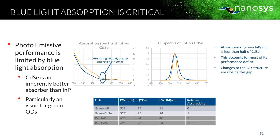Still, changes to the structure of the quantum dots, kind of like what Johnny was referring to earlier, enable you to adjust the absorption at any particular wavelength, and that's really the work that's going on now. It's nowhere near a 2-to-1 difference anymore, but they're still not at parity, and this needs to happen. For red, it's not such an issue. Red has fairly high absorption at 450, so it's not really an issue. It's really an issue for green.